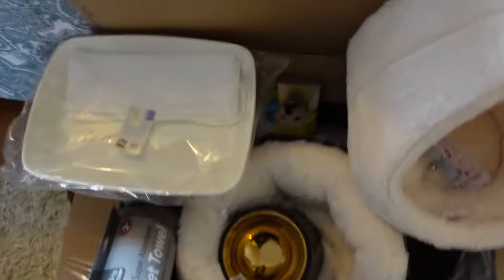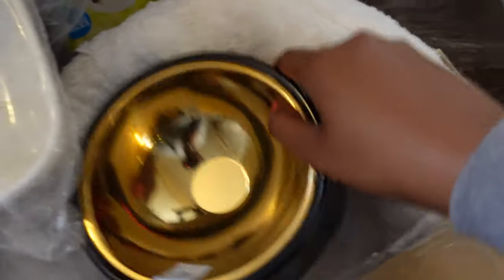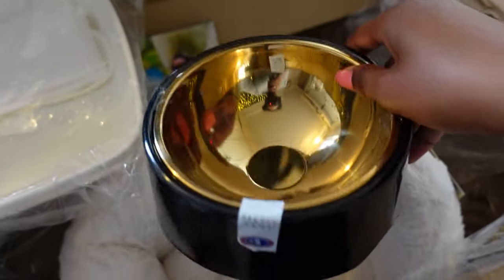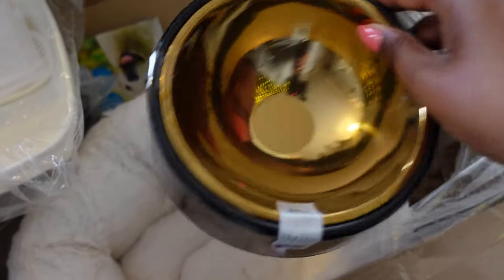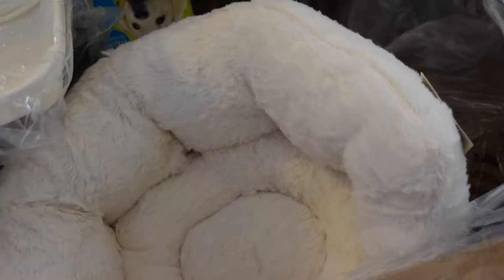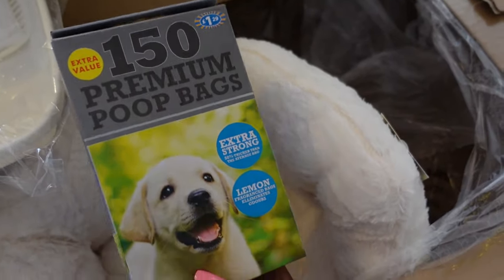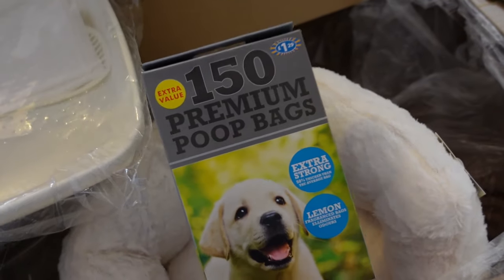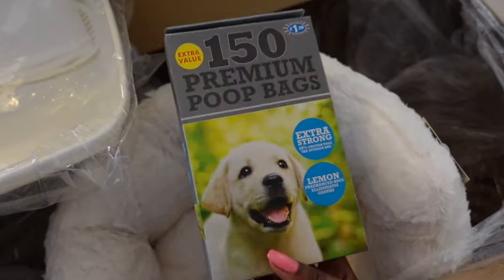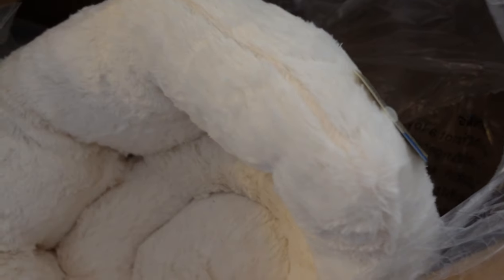So this is huge box number one. This is one of his beds that's gonna go in the corner of my room. This is his water bowl. Although I've seen lots of people talking about water fountains for them, so I might get him one of those, but not yet. Anyway, bags to put his poo in when I'm cleaning the litter box, because I read this article about how flushing cat poo down the toilet is really, really bad. So I'm gonna be bagging it in there before I put it in the usual waste bin.